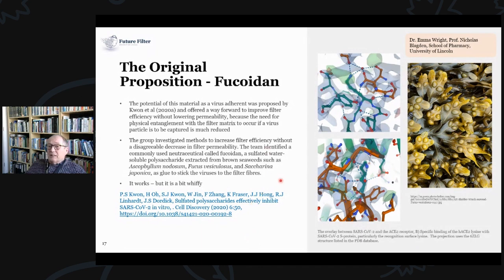And they noted that for some reason, the COVID virus stuck very well to surfaces that had this material on it. So this is good for us. I mean, we didn't really have any money for testing at this stage. We had a small fund and we bought some fucoidan, and we discovered we could process it. It works fine in terms of being processable, and we'll come to the testing in a minute, but it is a bit whiffy. And then again, we come back to how it would be if we're wanting people to voluntarily use this material. If it smells like, you know, Robin Hood's Bay at low tide in the high summer, there's going to be a little bit of resistance to it.